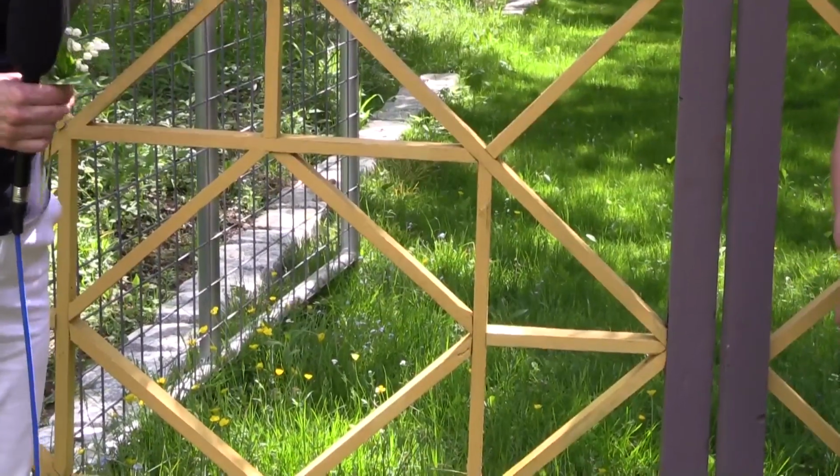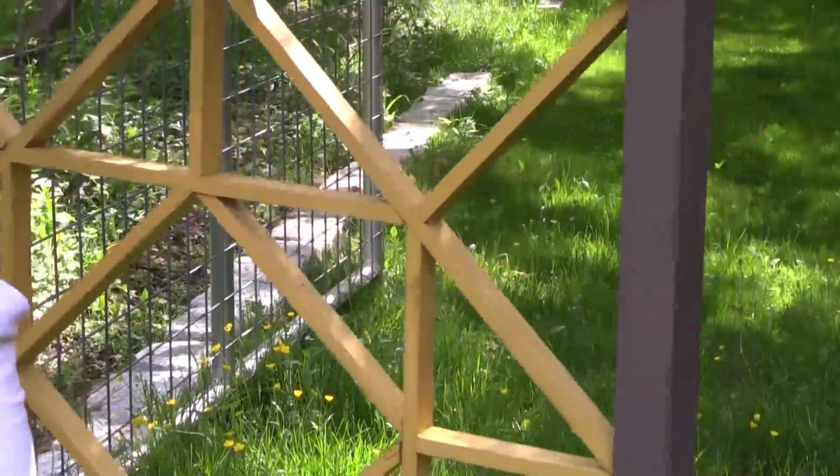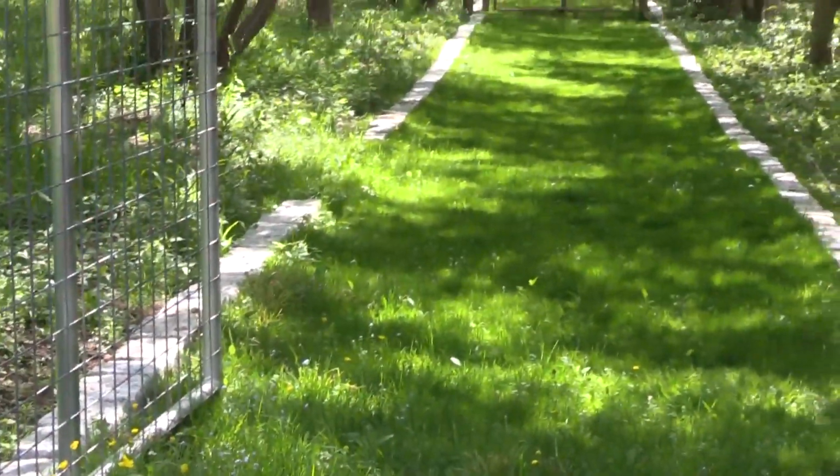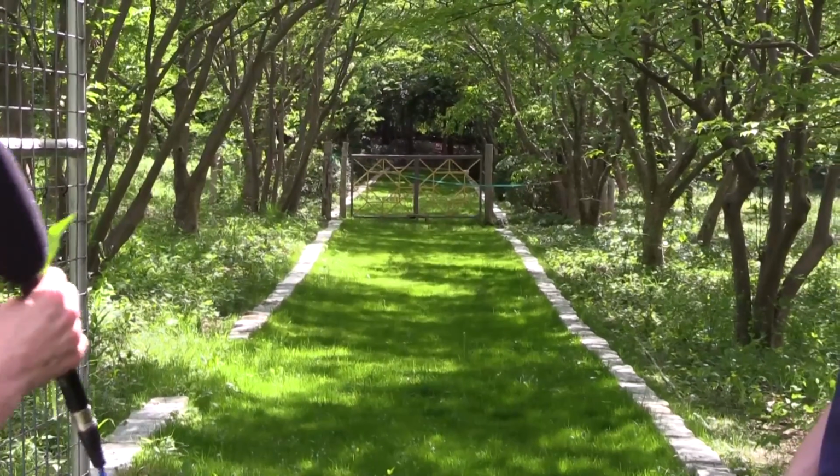Well, they're just beautiful. So when you open the gate, you see this beautiful alley of dogwoods. So let's go take a walk down.